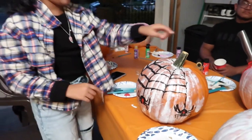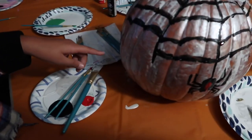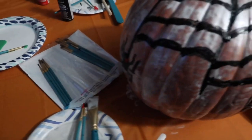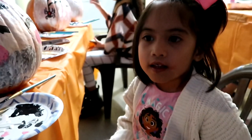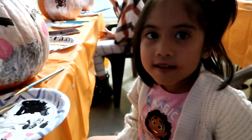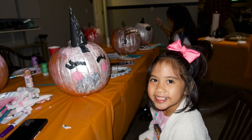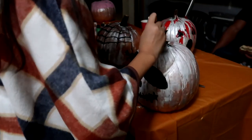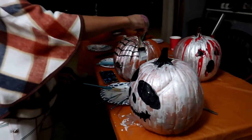I have three spiders. I have one over here on the side, and then I have one over here in the middle. One here, right there. Okay. I have one here in the middle, and then I have one here on that side. Okay. Can you tell me what you're making? Let me see, April. Nice, scary pumpkin. Nice. Very nice.